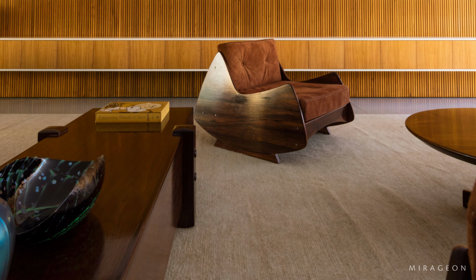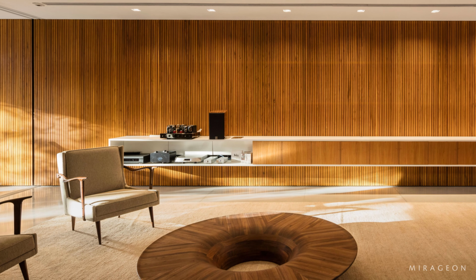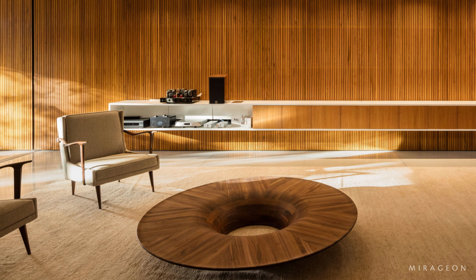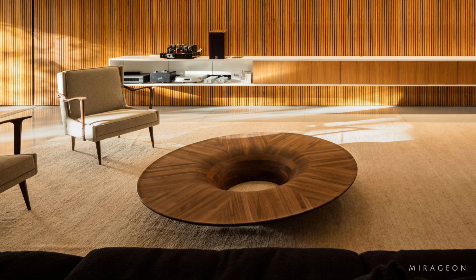The 12-meter-long sideboard, conceived since the initial architectural design, is another element that connects the living and dining spaces and serves various purposes, from housing special music equipment to personal items and a bar.